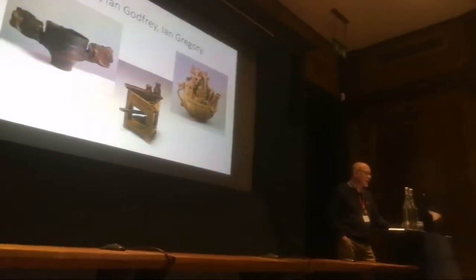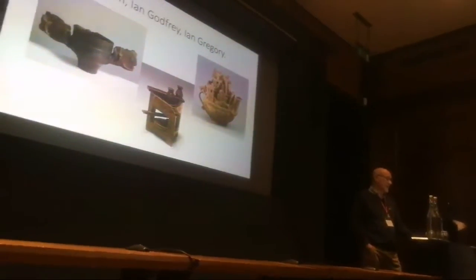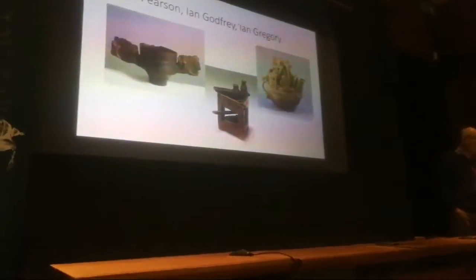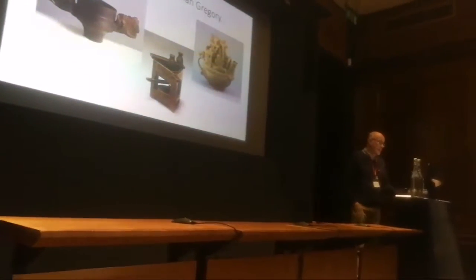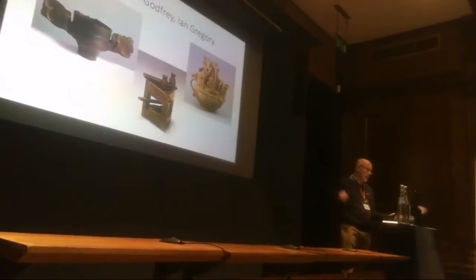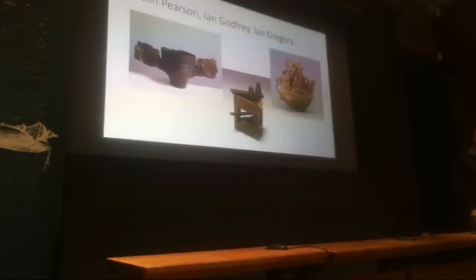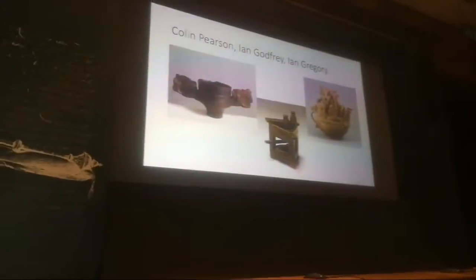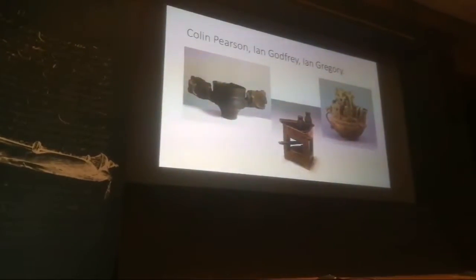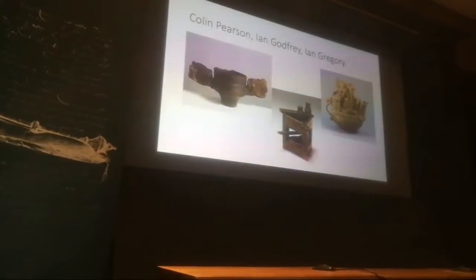Here we see on the left Colin Pearson, pot with the wings, typical of his later work. Colin worked for a time with David Leach, who's Bernard Leach's oldest son. In the centre, on the right, is a pot by Ian Godfrey, whose carved unglazed constructions are clearly based on Han tomb pottery. And these are a delight. I was fortunate to know him before he died. He was a lovely man.